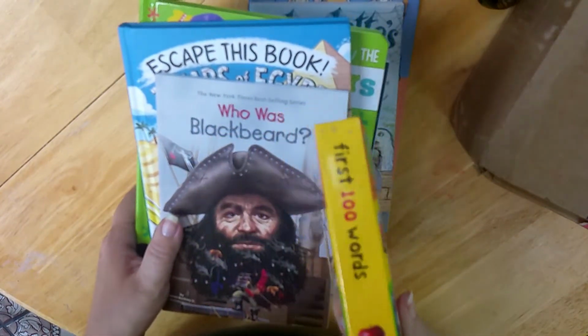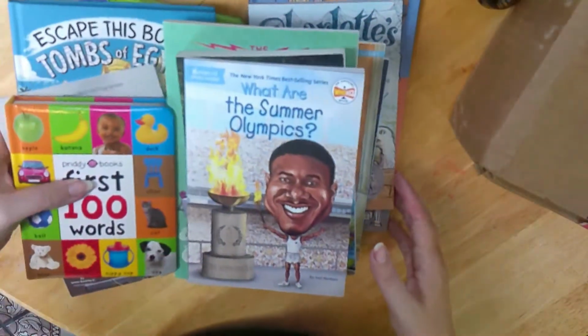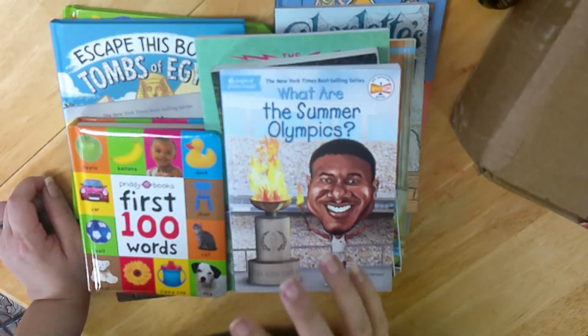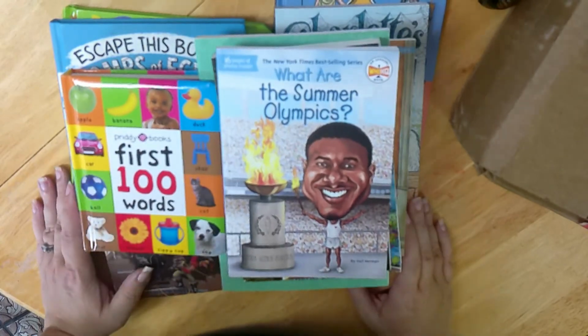Like I said, I think the total cost of all of this was $36. So if you're looking for a resource to get books from, I would highly, highly recommend this. This is my first purchase from them. I'm super satisfied.